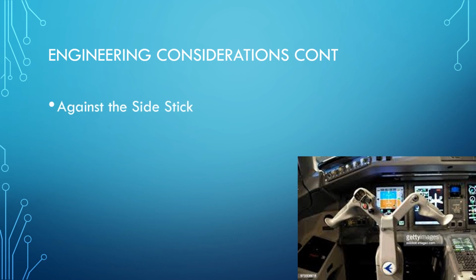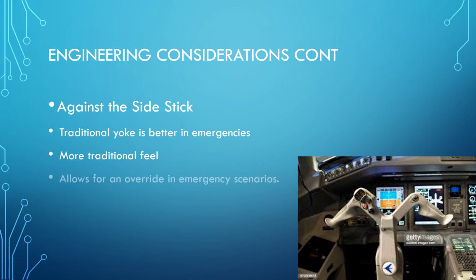Alright, so engineering considerations continued. Some arguments against the side sticks and maybe disadvantages to it. The traditional yoke is better in emergencies. Arguably, you can just manhandle the aircraft better. It's got a more traditional feel, so a pilot coming up out of flight school from your Cessnas, if you go into an Airbus, it does have a different feel. The feedback on the controls is different.